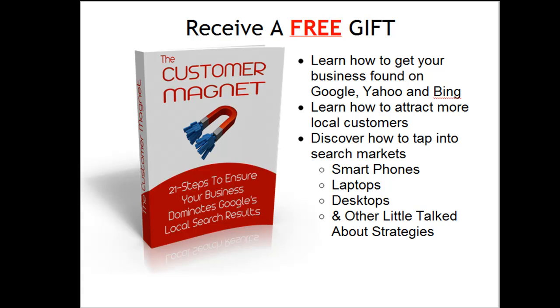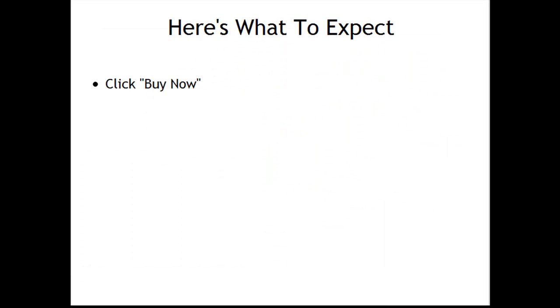This year, and into the foreseeable future, more and more people search the internet for the local services and products they need before they go out to make a purchase. They're using their smartphones, laptops, desktops, and other mediums to find what they need. Learn how to get your business found on all of these places and how you can attract more local customers starting right now using your new animated ad and the powerful strategies you're going to receive and are discussed in this book. Here's what you can expect.